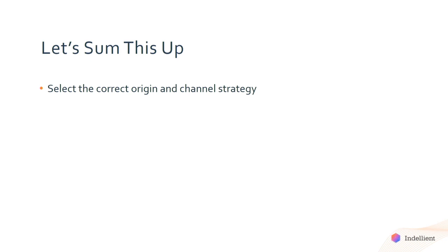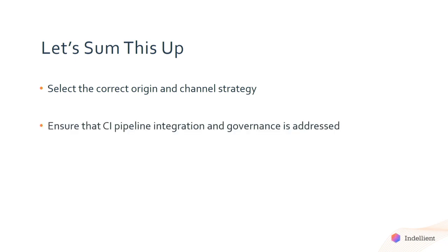When bringing Habitat Depot on-prem, it's really important to think about origin and channel strategies, because those really do affect how you will be making it out to production. Catering your pipelines to address governance within your organizations allows you to do some really cool things like adding ACLs between different depots and defining which packages can make it out where.